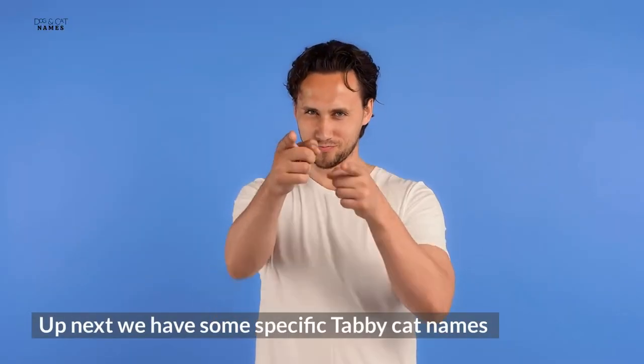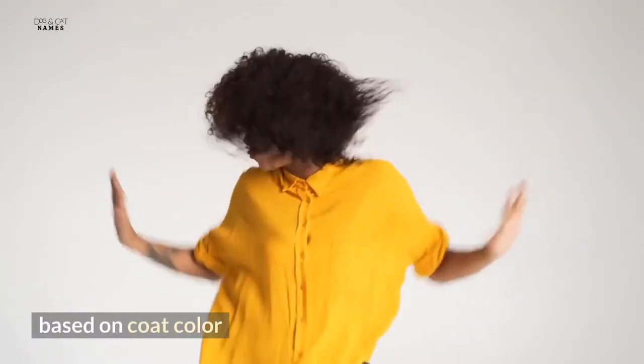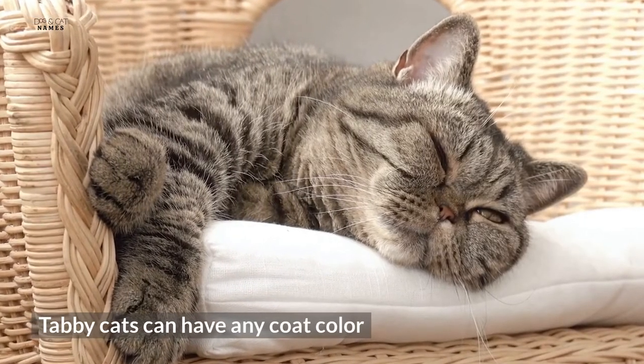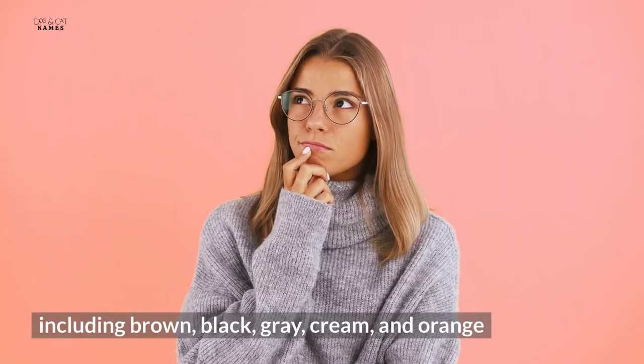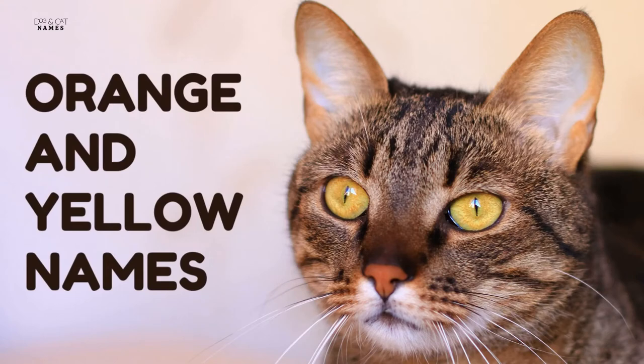Up next, we have some specific tabby cat names based on coat color. Tabby cats can have any coat color, including brown, black, gray, cream, and orange. Here are some names for orange and yellow tabby cats.